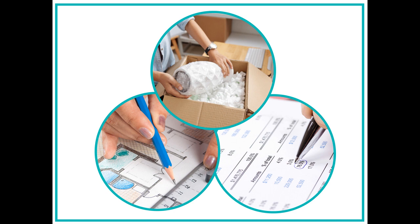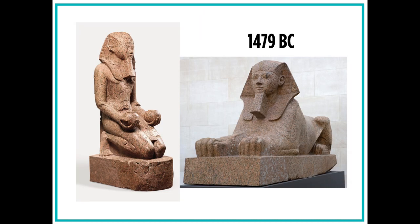Here are a few: designing the layout of an exhibit, borrowing objects from other museums, and tracking down expenses related to an exhibit. Today, Muniba is creating an exhibit on one of the only female pharaohs, Hatshepsut.